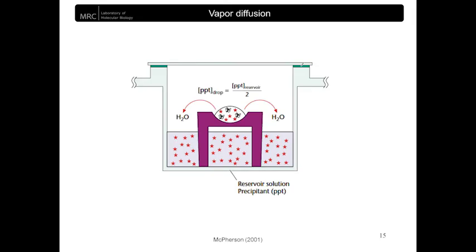Crystallization is a stochastic process which requires empirical approaches. There are several methods employed for screening crystallization conditions, with essentially batch crystallization, dialysis, free interface diffusion, and vapor diffusion. Vapor diffusion is a widespread method. It is efficient and amenable to automation.